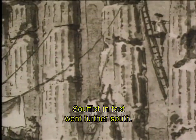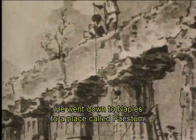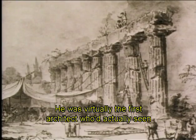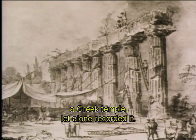Soufflot, in fact, went further south. He went down to Naples, to a place called Paestum, where there were 3 surviving Greek temples, and he measured them up. He was virtually the first architect who'd actually seen a Greek temple, let alone recorded it.